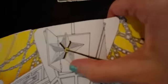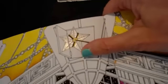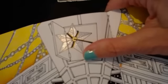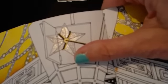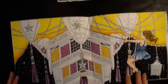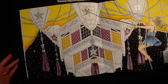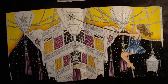So let's see if I can get the light to catch it. Come on. There we go. There it is. See? I did the stars with half silver, half clear. It's real subtle, but I did all the stars that way. There's tiny little stars throughout.